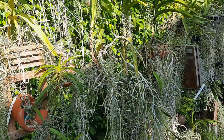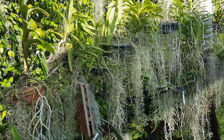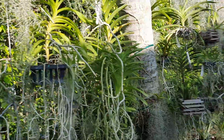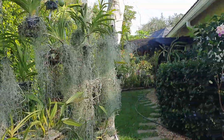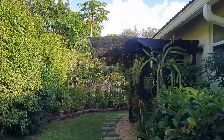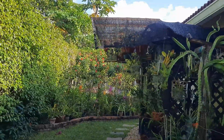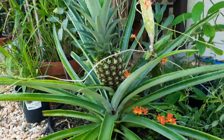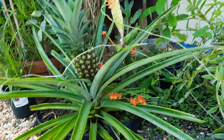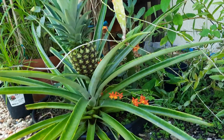I love the look. Nothing is blooming here. This one is on the way out. Yeah, so we can go check out my sun loving vandas there. There are a few that are blooming, and I have some new blooms here. I'm still waiting for this baby to ripen. This time it's a little bigger than last year.